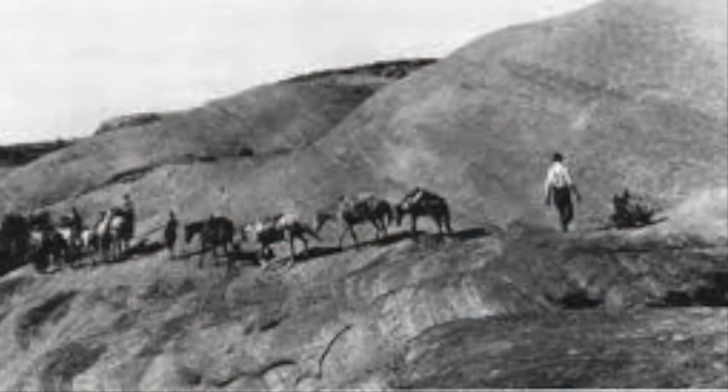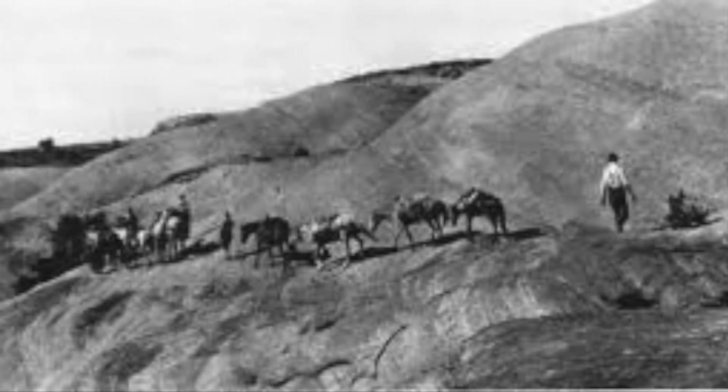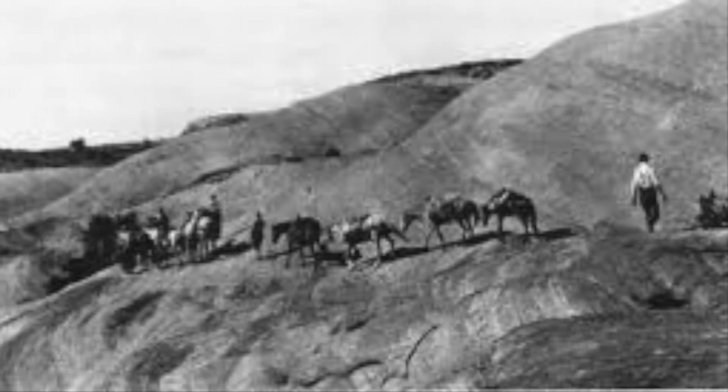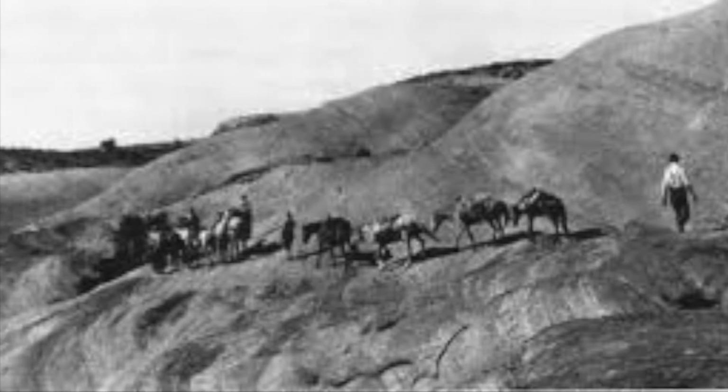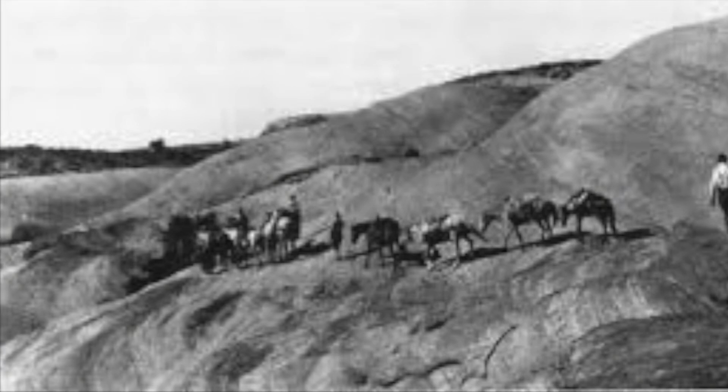It was roughly a 7 to 9 day overland trip leaving from Kayenta. It would have been a rugged journey overland through sand dunes, rough canyon bottoms, large expanses of slick rock, and it wasn't an easy journey.